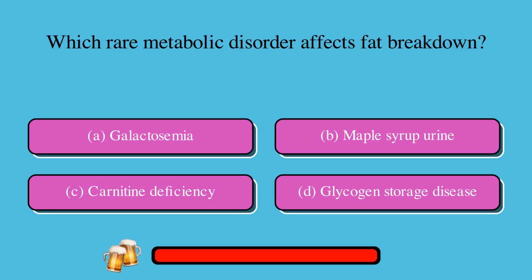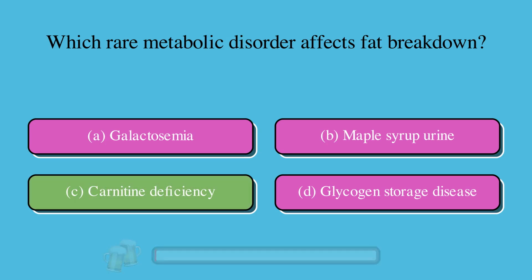Which rare metabolic disorder affects fat breakdown? A. Galactosemia, or B. Maple syrup urine, or C. Carnitine deficiency, or D. Glycogen storage disease. The correct answer is C. Carnitine deficiency.